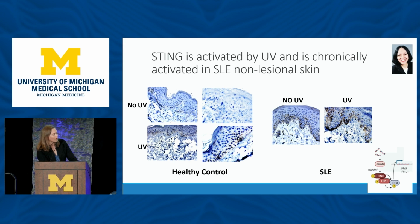There's lots of ways for our bodies to detect nucleic acids, and inside the cell we have specific receptors that are able to recognize nucleic acids, and cGAS is one that will recognize double-stranded DNA. And when it finds double-stranded DNA, it will activate a protein called STING, which then binds to TBK1, which then phosphorylates STING and also IRF3. And then IRF3 is a transcription factor to turn on interferon beta, interferon kappa, and other interferon expression in the cell.